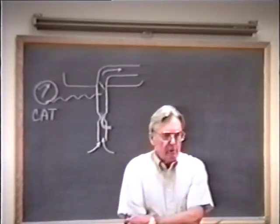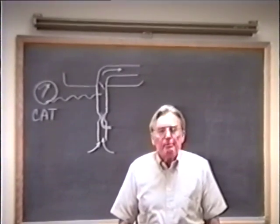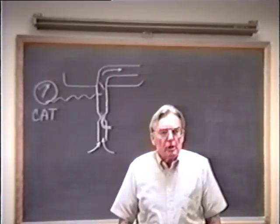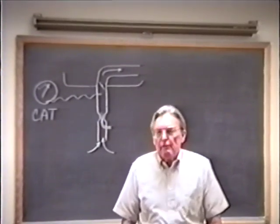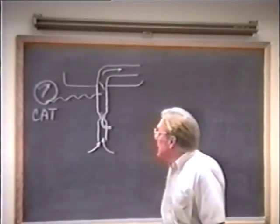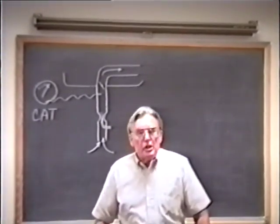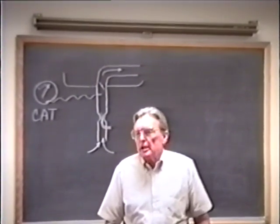In both cases, the pilots insisted that they had kept the needle out of the yellow arc, but the conditions were just right for carburetor ice. So I was convinced that we did in fact have a problem with carburetor ice. After investigating it, finally determined that there are two different physical phenomena that can cause carburetor ice.